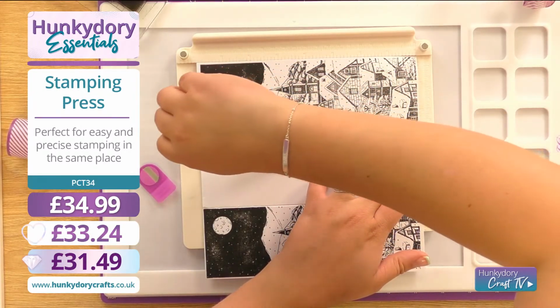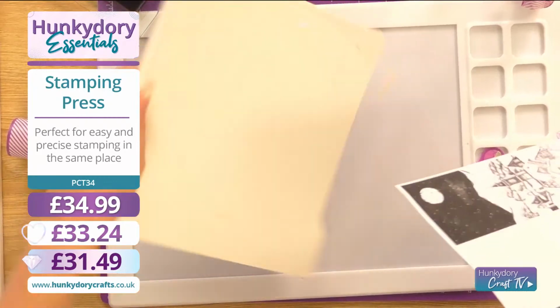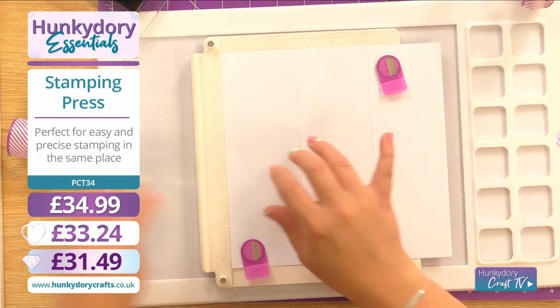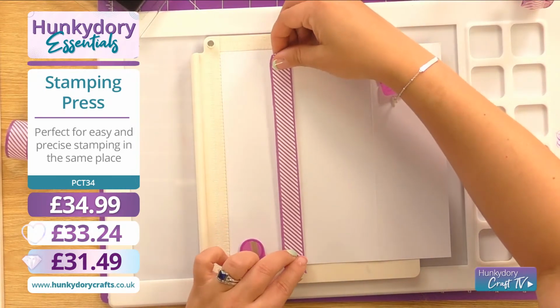Honestly, I can't even tell you how many comments we have for this. Faye Beresford Green says, I do a lot more stamping now that I have this. Carol Rooney says, I don't know what I would do without my stamping press these days. Everyone's the same, aren't they? Patricia Keeble says, I recommend it. It is fantastic. Yeah, everybody is the same.